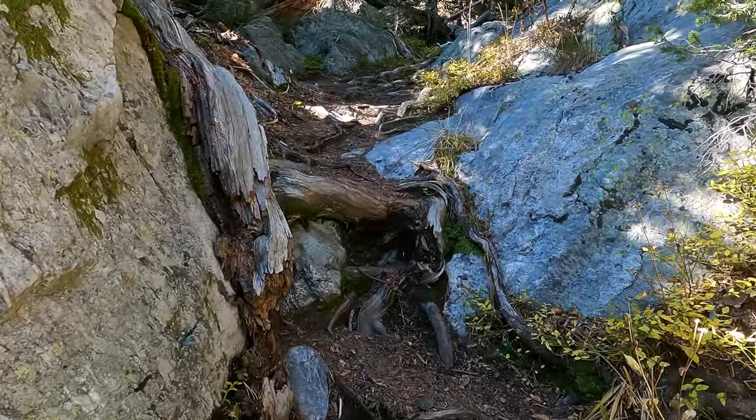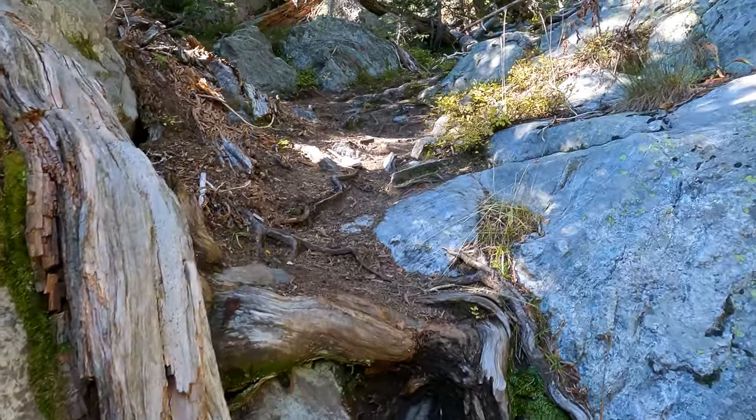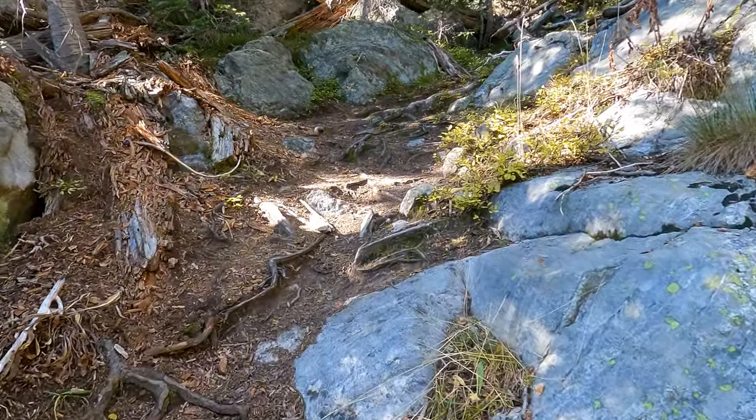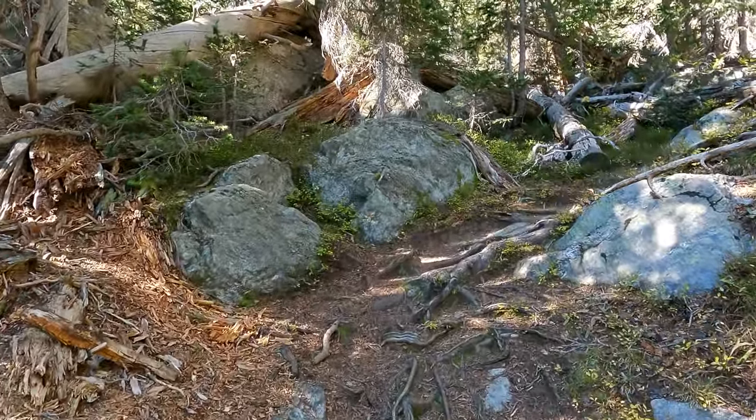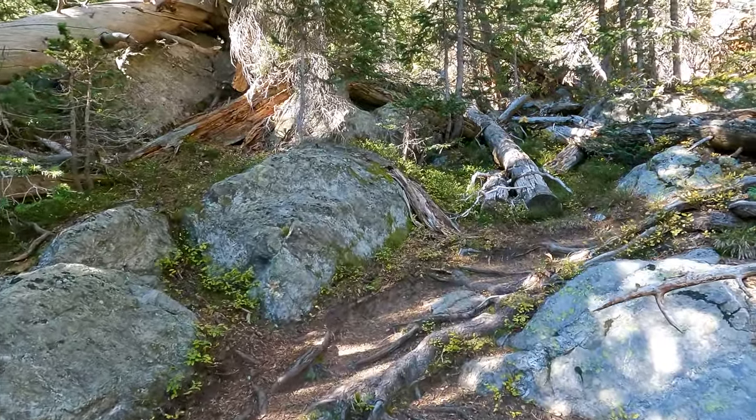This is one of the really steep parts right here. And then it's also gonna get extremely steep just before we hit the lake. We're gonna have to work our way up to some shelf.